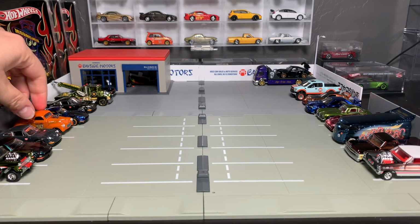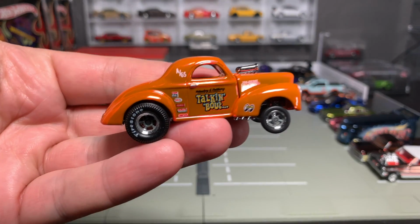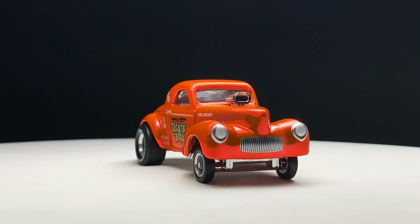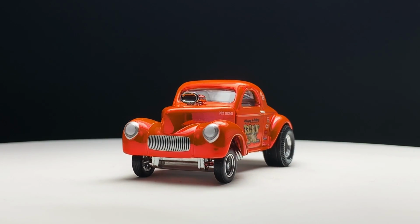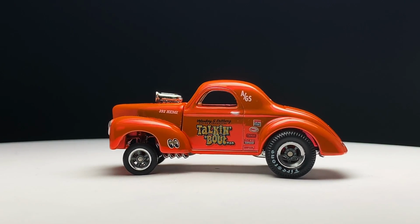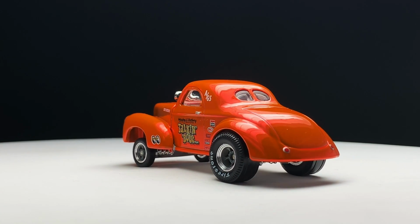New casting, the first new casting of a few released in 2019 in the RLC. It is the 41 Willis Gasser, not to be confused with the Willys Gasser. This is Willis Gasser. Brendan Vetuskey designed it. It is in, and I don't think I can hide the fact that this mirrored kind of, I don't know what is up with this color. It's insane.